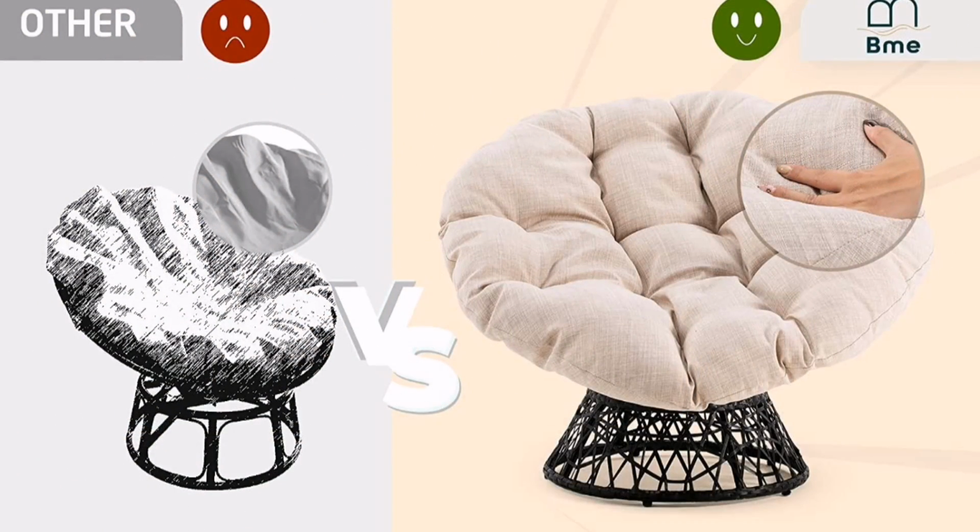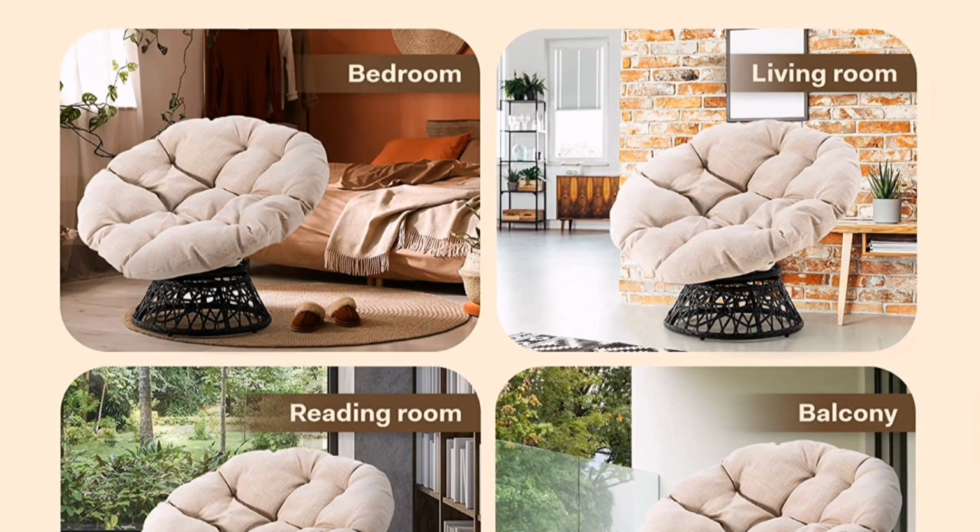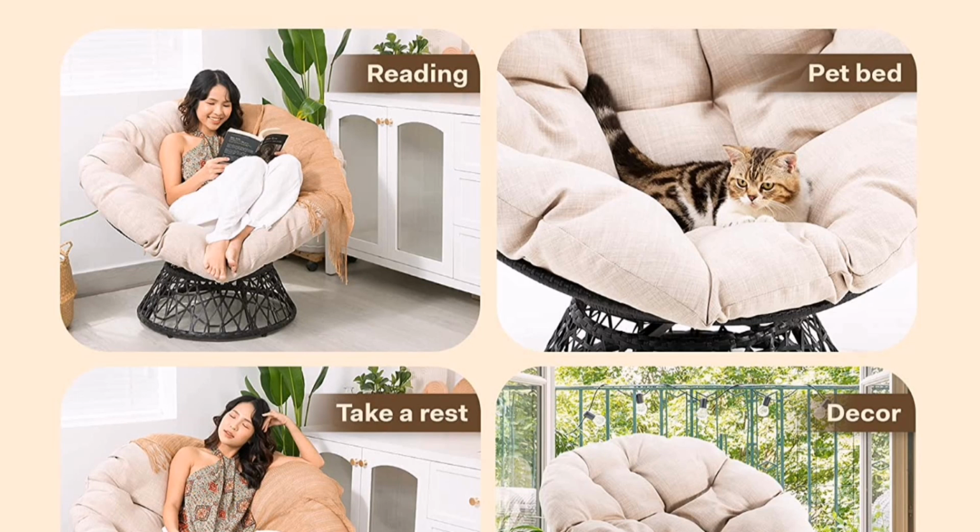First, let's talk about its ergonomic design. The Bme Ergonomic Papasan Chair is perfect for everyone, thanks to its heavy weight capacity frame. Measuring 40 inches wide, including the Papasan chair cushion, and 20 inches deep, it offers ample space for different body types. Plus, this chair can support up to 400 pounds, making it sturdy and reliable.